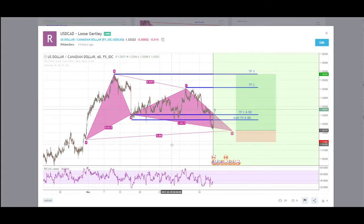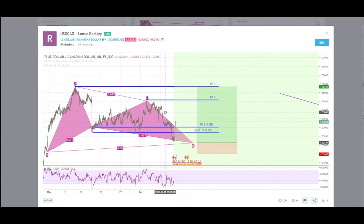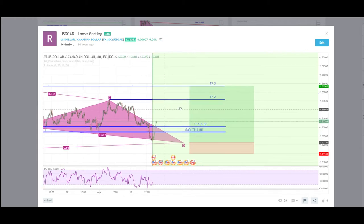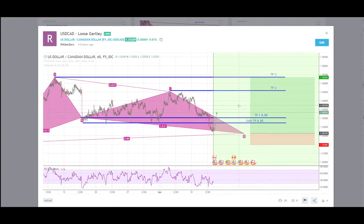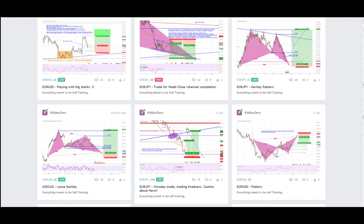It's just a shame that I really didn't get it, but it's fine. We got the direction at least. And with this pattern, we at least know that there are probabilities that price will go higher again. That was USDCAD.